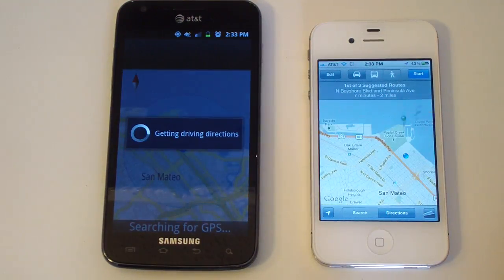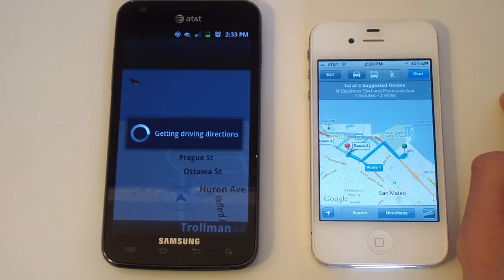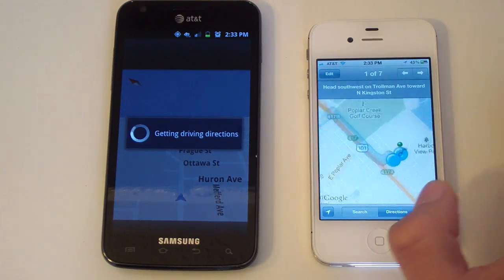And with the Android Market, you get free turn-by-turn navigation, which is really nice. With the iPhone, you don't get that. You kind of have to just get your way through it. So both phones do it pretty nice.